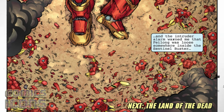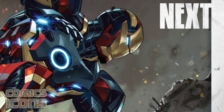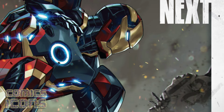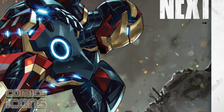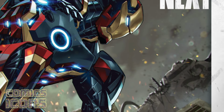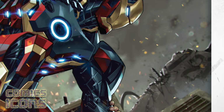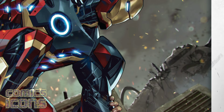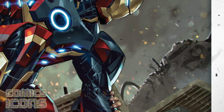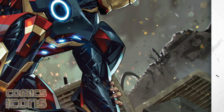Man, guys, this Iron Man run has been dope to me. And I'm loving the art in this issue. It was kind of the main event, as we got all full pages of this massive Sentinel Buster armor. So I really like how they did this issue. But now Stark is in big trouble heading into the next issue. So how do you guys think he'll get out of this jam that he's in now with Fei Long now loose inside of his Sentinel Buster suit? And how sick was it to see the 30-foot tall Stark Sentinels look like ants compared to the Sentinel Buster?